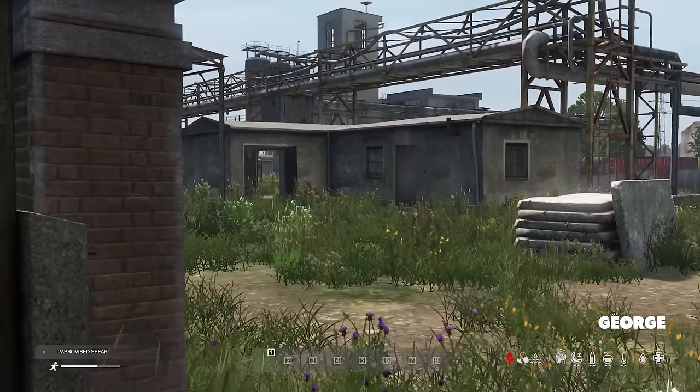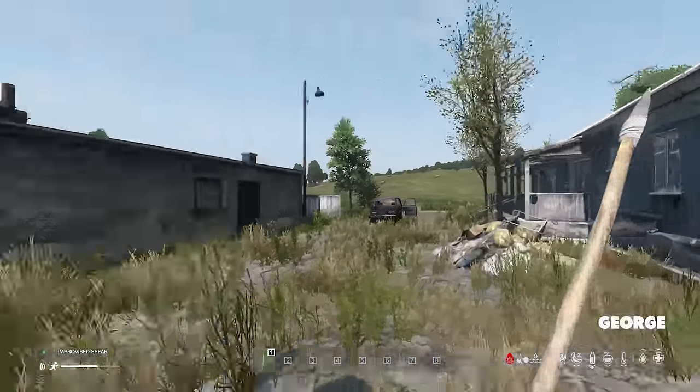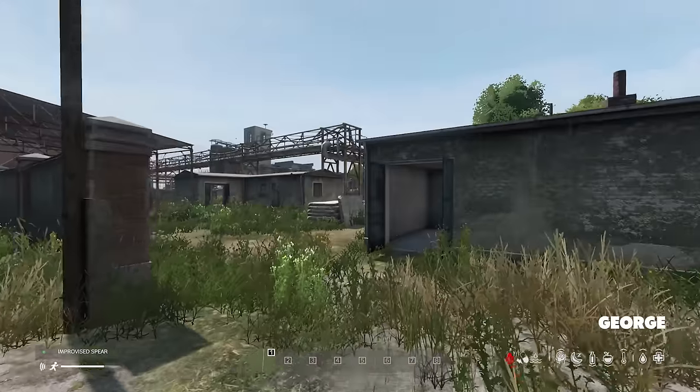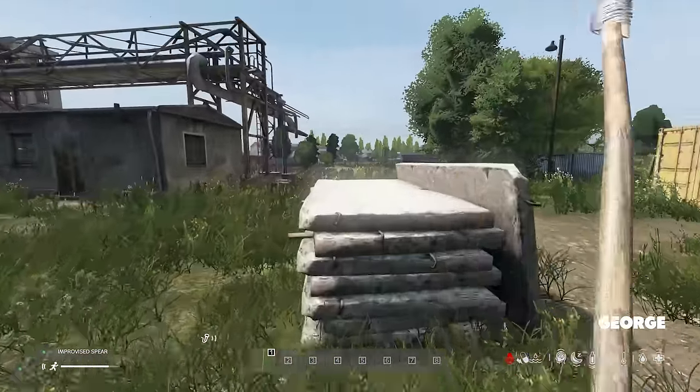Hang on. Someone's fighting zombies over at this shed. What shed? Out the back of the hospital. Here we are. Oh, yeah. Over here, there's a guy fighting zombies. Oi! Oh, yeah. He's got a gun on his back.